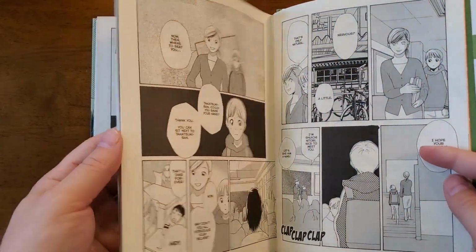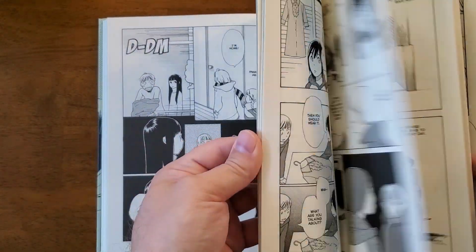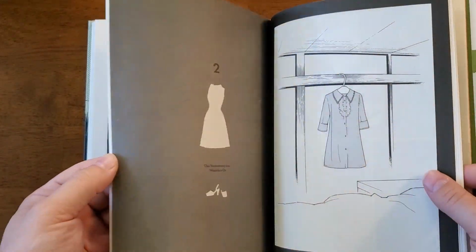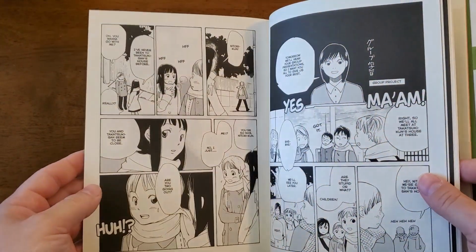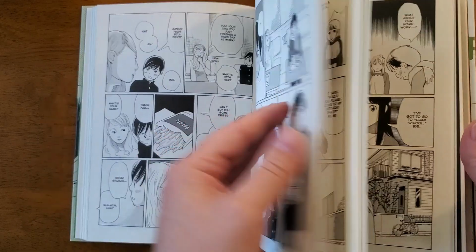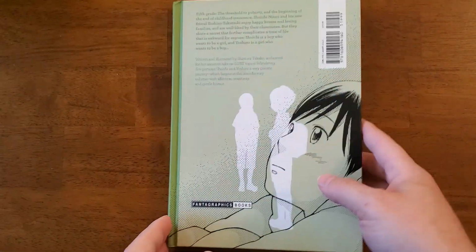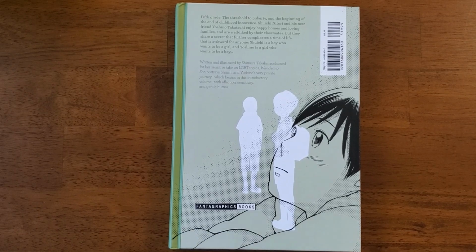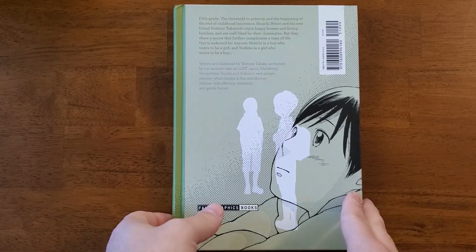These are really, like I said, really nice hardcovers. The paper quality is really nice. Just looks like a really great series. It's really highly critically praised. I've seen lots of articles about this series and how well liked it is. So yeah, just weird that it never got actually completed.